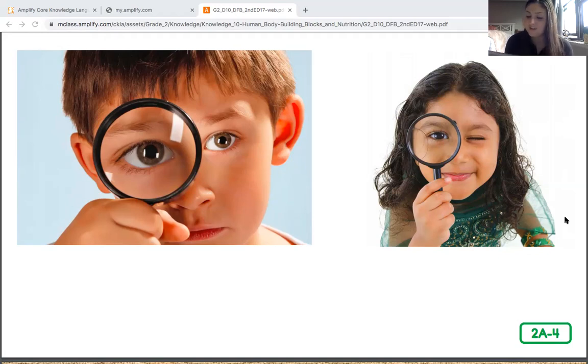So what does that have to do with Antoine Van Leeuwenhoek? Well, just like me at 7 years old, the year I received my first microscope, Anton was very curious. He also had a fascination with magnifying objects.